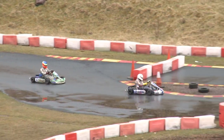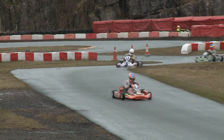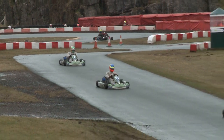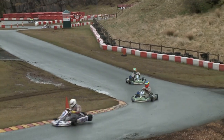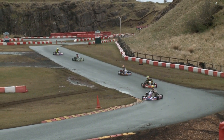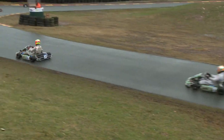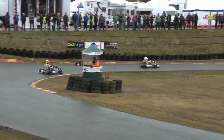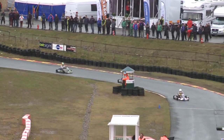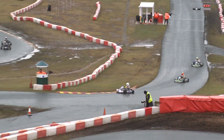That's Thomas Arm. Thomas was a real top junior in his day. Spent a bit of a time dabbling with cars and has come back to karting. I think this is his 3rd season back, I think. And he's starting to get right back on the pace. A real top junior, Thomas Arm. And hoping to get back to the front of the field in senior karting. Warning flag out for somebody. Can't quite see who that is.